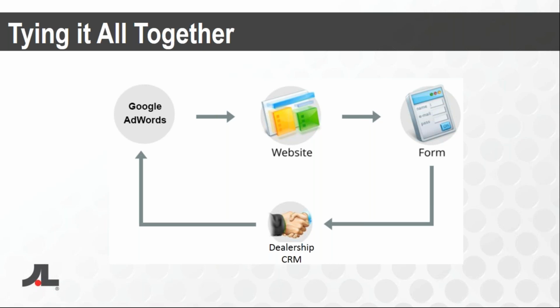So it's very easy for you to show the return on investment there by saying, hey, we only spent a few $1,000s and we definitely got our money's worth out of it. But it's all about tying it together, collecting the information and pushing it through the CRM and seeing at the end of the month what happens.